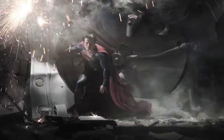Not much else to say about this picture other than it definitely confirms what everyone's been saying, that this is not Richard Donner's Superman. This is not Bryan Singer's Superman. This is not a continuation of anything. This is new Superman for a new audience, while staying as true to the character as they can with this interpretation. And yeah, this picture pretty much confirms that.